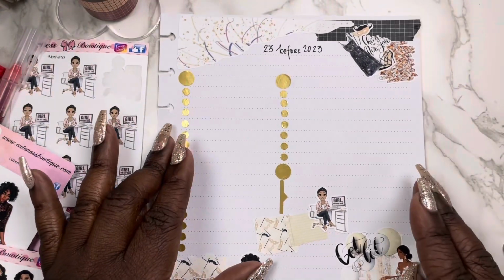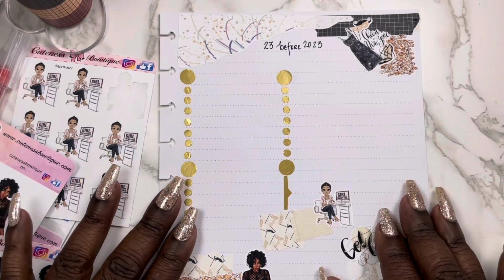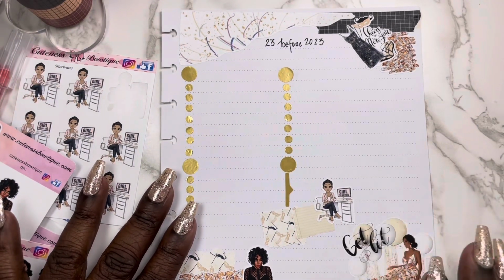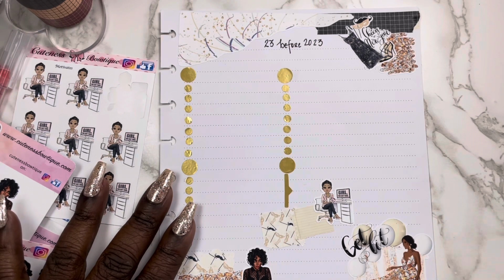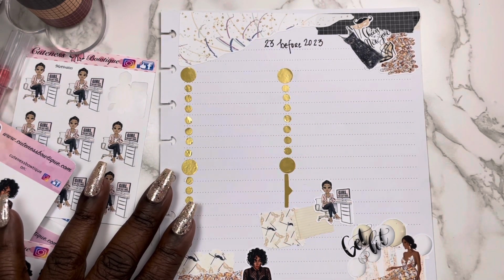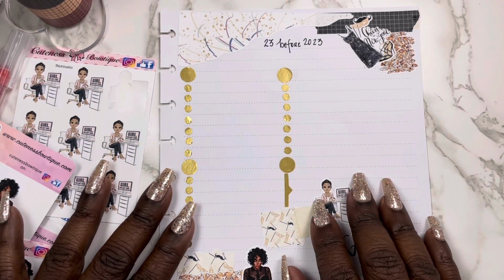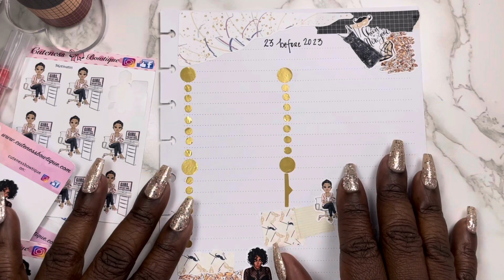So let me know in the comments down below if you're going to do the 23 before 23. It could be simple little stuff. 23 things that you want to do before 2023. It's the 7th, so you have time. You actually have time to get all 23 done.